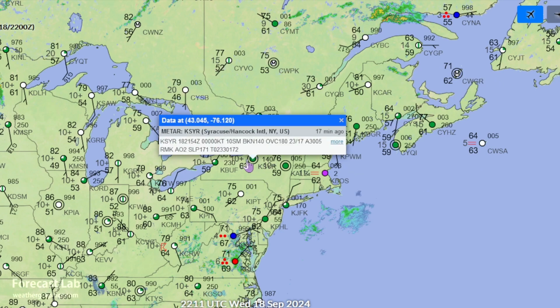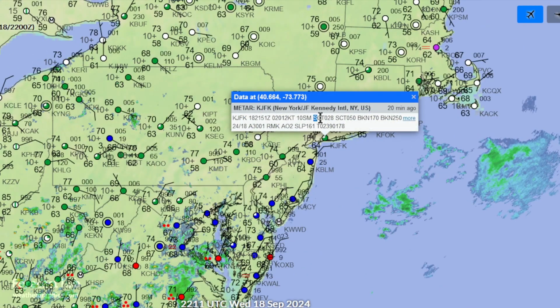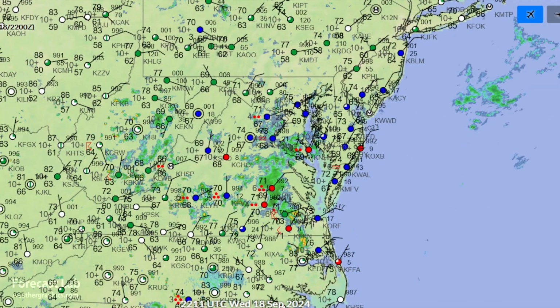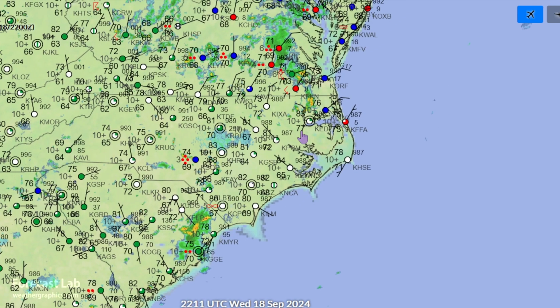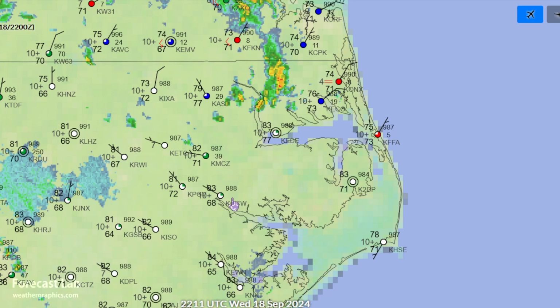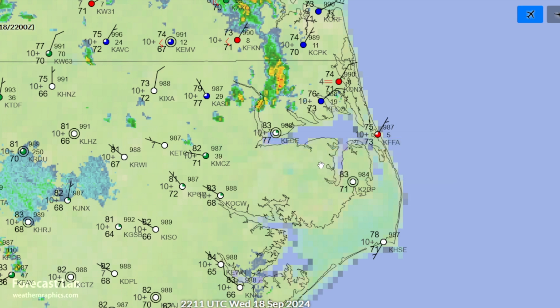If we look at the individual plots, Syracuse, 14,000 broken, 18,000 overcast, that's going to be altocumulus and cirrus. As we go further south into New York City, we pick up the lower cloud layers, 5,000, 2,500, and it gets worse as you go into Virginia. This is the remnants of that old potential tropical cyclone, that tropical depression, that kind of migrated up the southeastern coast earlier this week, currently centered somewhere in far eastern North Carolina right there. You can see the diminished pressure values down to about 29.84 at that station right there. That's going to be Stumpy Point. So the Great Stumpy Point system of September 18th, 2024.